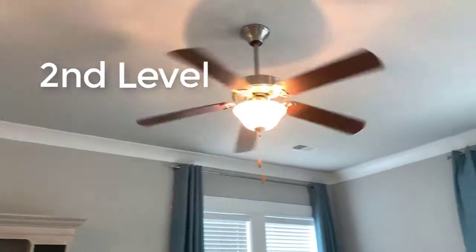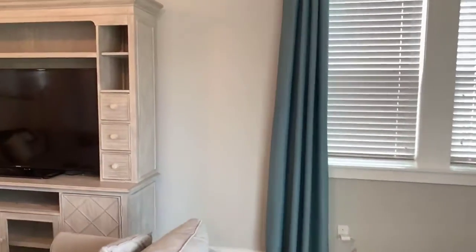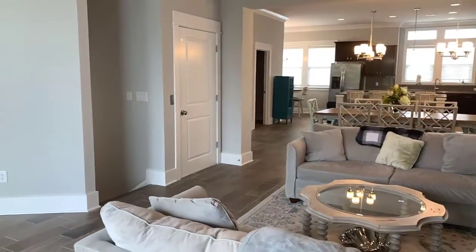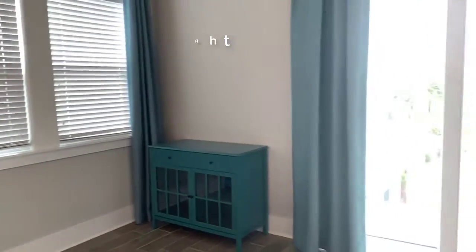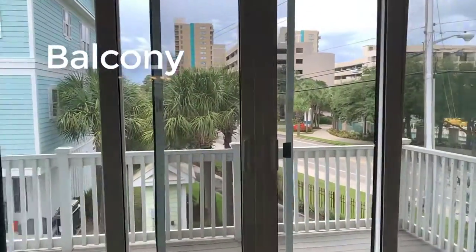Here we are on the second level, which is the main level, the living area. And it is just made for entertaining. As you can see, it is very open. Lovely living room, which leads out to a balcony. And we are right across the street from the ocean.